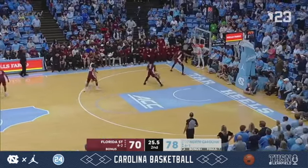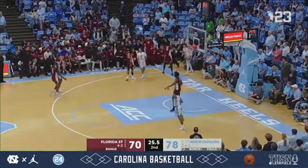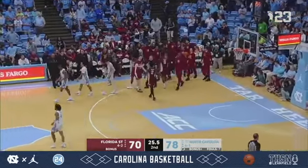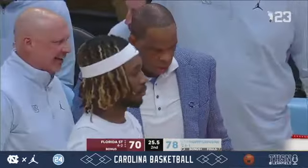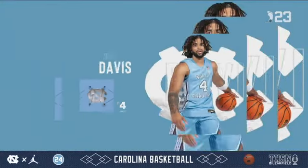Cormac Ryan complaining that Florida State's reaching over the baseline. Ryan got to take a timeout. He could not run the baseline there, and he was deep in the corner to try and inbound it. That's a tough spot. We talked about that some last game. And so Carolina is going to take its penultimate timeout with 25.5 to go and a 78-70 lead over FSU.